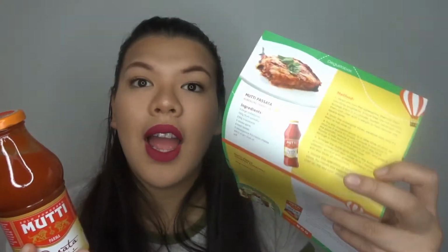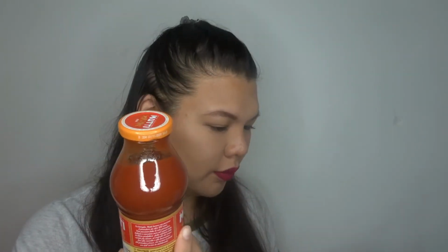Oh, I have a recipe with this. Guess what's happening next Friday? So, yeah. I don't know what passata is. Where's my phone? Guess what I'm doing. What is passata? Okay, so it's a tomato puree. It's really, really smooth though. So, can't wait to try that.